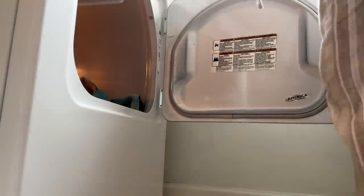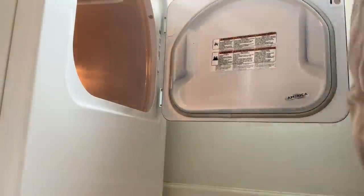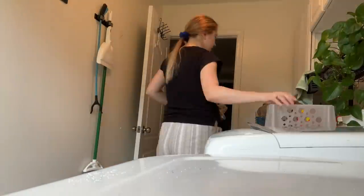I didn't have to dry them here since I was going to put them outside in the sun anyway, but we're talking pregnancy brain right here. You know, I'm doing some things that I cannot even explain.